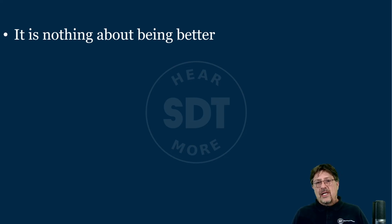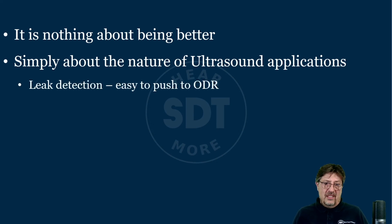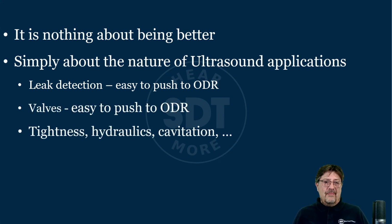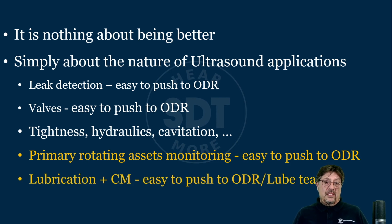So talking about ultrasound this way doesn't really mean it's better, and I'm not even trying to say that. It's simply about the nature of applications that ultrasound covers. Leak detection, very simple, easy to push to operator-driven reliability. Valves, very easy to push down. Tightness, hydraulics, cavitation testing, very easy to push down. Primary rotating assets monitoring, the first line of defense. In our bearings, very easy to push to operator-driven reliability.